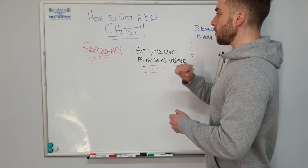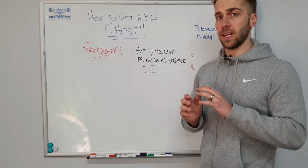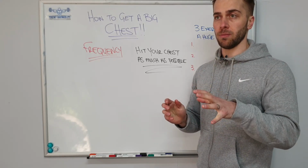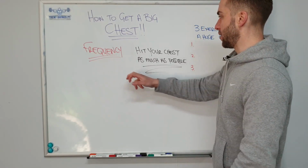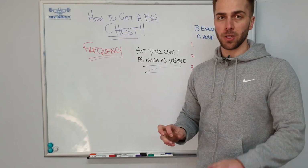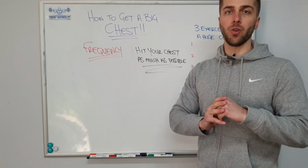But as a natural lifter, you've really got to make sure that your programming is on point. Right, so make sure frequency, hit it as much as possible, 3 to 4 times a week, and then slowly increase your volume as well.